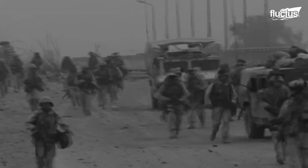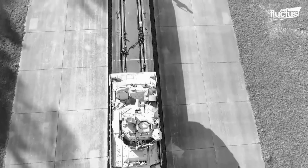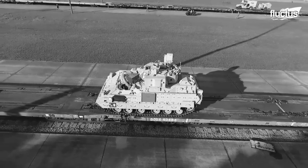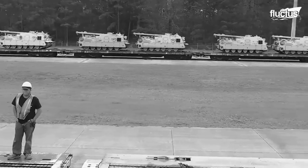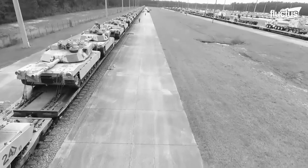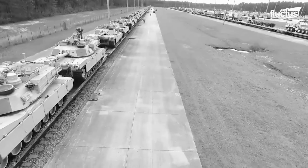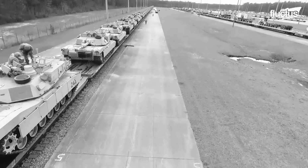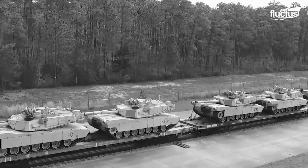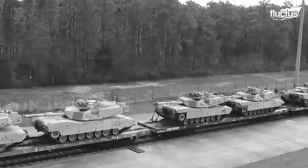To accommodate oversized tanks and other armored vehicles, a specially designed DODX flat car is used by the U.S. Army. Usually, this comes in two configurations. The 54-foot flat car rated for 100 tons can accommodate one M1 Abrams, and the larger 68-foot variant rated for 140 tons can accommodate two M1 Abrams.